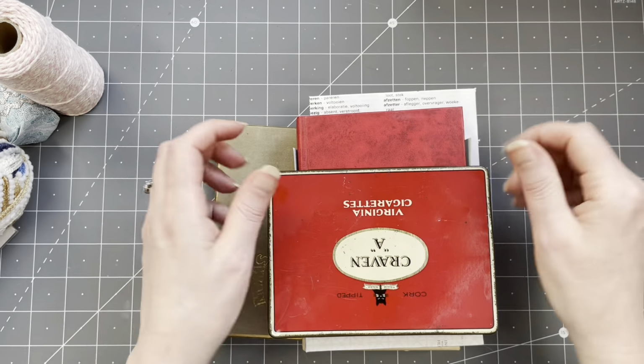Transportation, occupations, all sorts, people, beautiful drawings. So a book full. It has 5,000 of these illustrations.